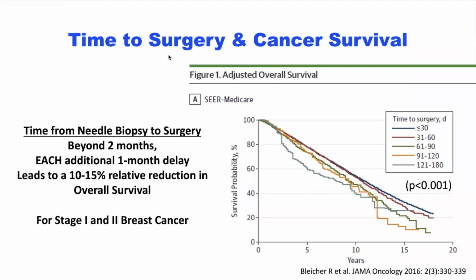Just want to put in a plug about the importance of timely care. There's a lot of data that have emerged that patients who delay their care, or patients whose care is delayed by the system, have worse outcomes.